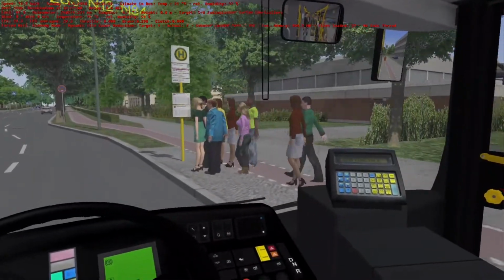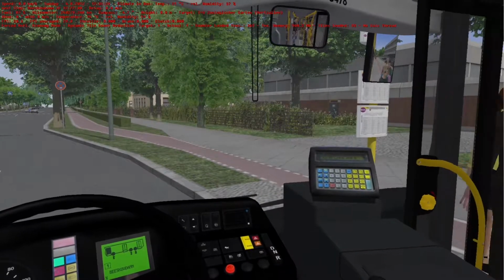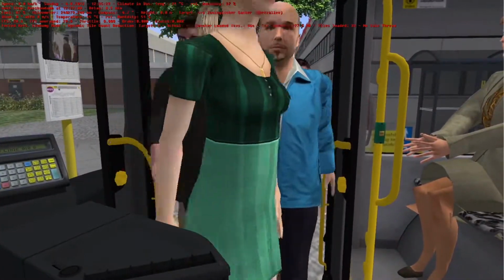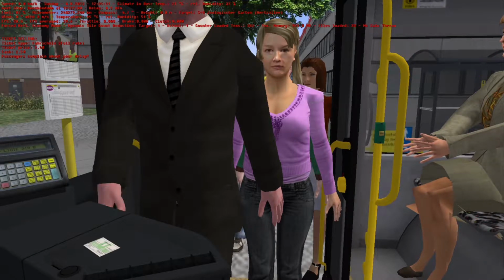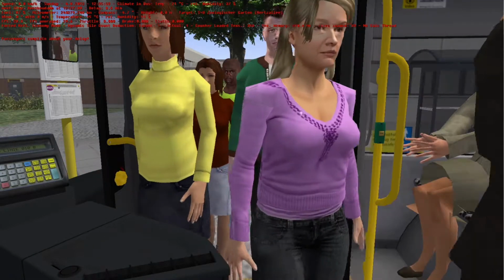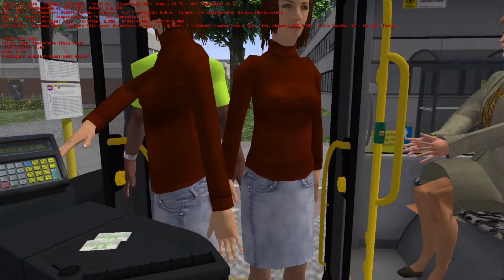Why can't I catch up delay? Oh, because it's Berlin in it. Come on, get up, speed. Oh, not gonna bother doing the actual ticket selling because I'm late. Hallo. Ich hätte gerne eine normale Fahrkarte. Danke.